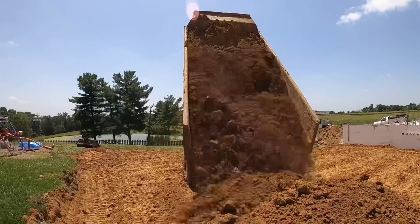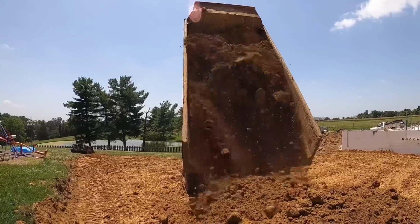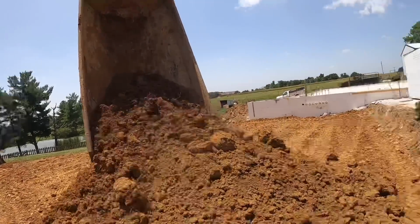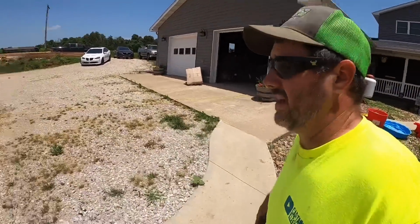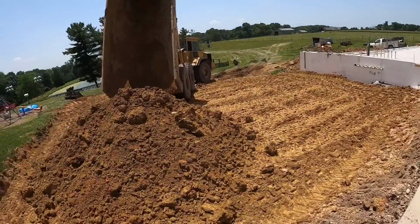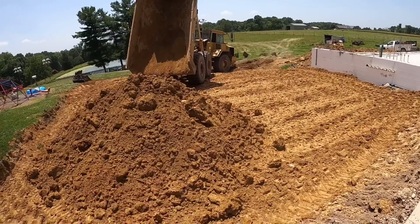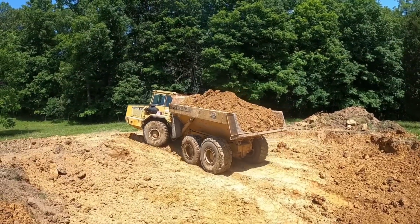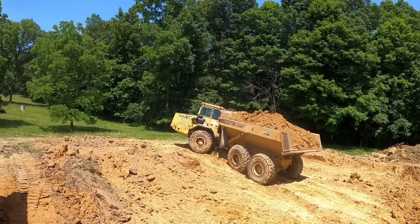Let her fly right there. All right, hopefully next time you guys see this, there's 3 or 4 more loads of dirt there and not a stuck truck. Matt is heading out with what I believe is going to be the last load. Good news, he has not got stuck yet. I say that, now look at him.